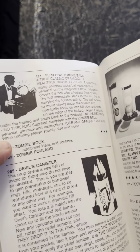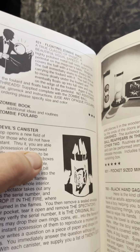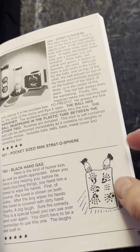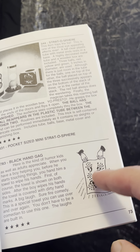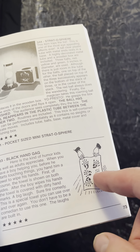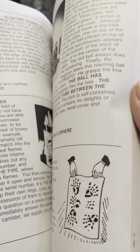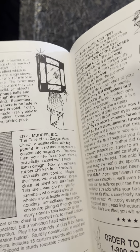Zombie Ball, that's a bigger version of that pearl we just looked at. Canister, I thought about that, but never got it. Stratosphere, I do have a video with that. The Black Hand Gag, it's just a funny little gag. You show a white towel, you have a kid wipe their hands off really quick, and then black handprints are all over the towel, making the kid think he had really dirty hands. Funny little trick.